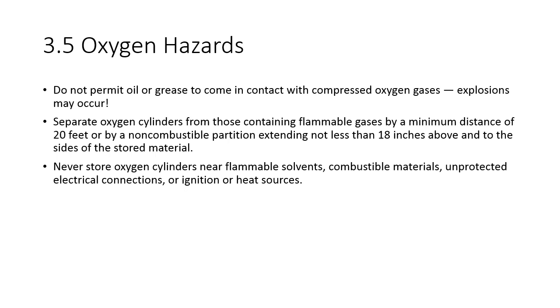So do not permit oil or grease to come in contact with compressed oxygen gases. Explosion may occur. Separate oxygen cylinders from those containing flammable gases by a minimum distance of 20 feet or by a non-combustible partition extending not less than 18 inches above and to the sides of the stored material. Never store oxygen cylinders near flammable solvents, combustible materials, unprotected electrical connections or ignition or heat sources. Yeah, bad things will happen if you expose it to pure oxygen.